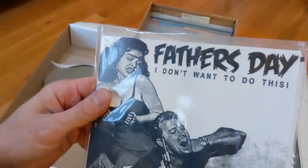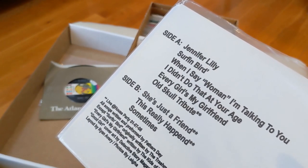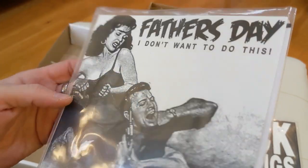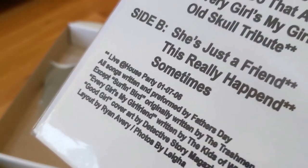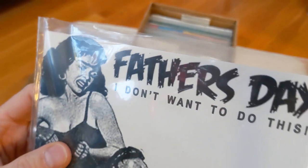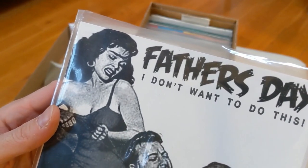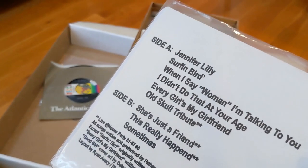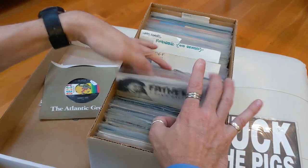Ah, Father's Day. This is great stuff from Arizona by Ryan Avery. Ryan Avery is known for many things. He's in a lot of bands. There was a movie made about him. You might want to Google Ryan Avery. There's his name there. Layout by Ryan Avery. Great stuff. This is great punk stuff, and I think all the songs are from a father's perspective, or about fathers, and it's all, you know, bad fathers, basically, drunk fathers, you know, that kind of father. But great stuff, Father's Day.